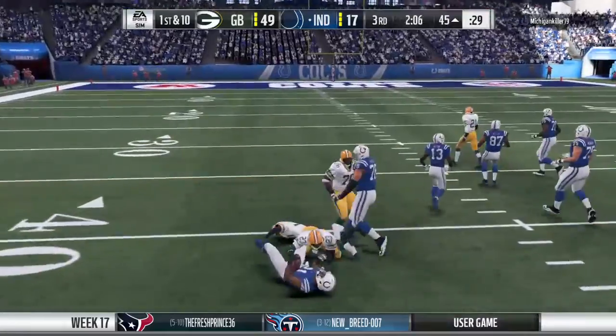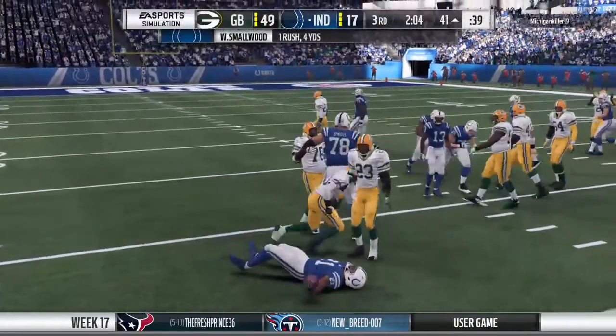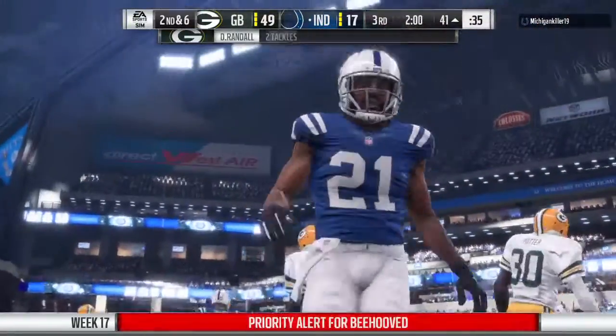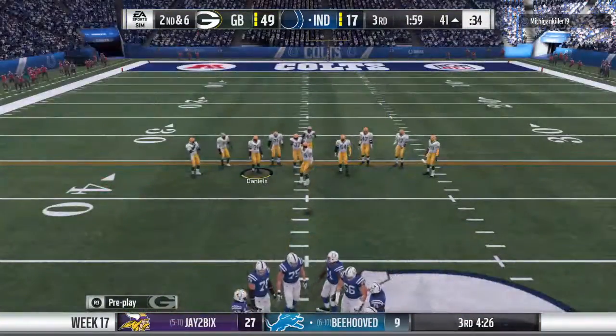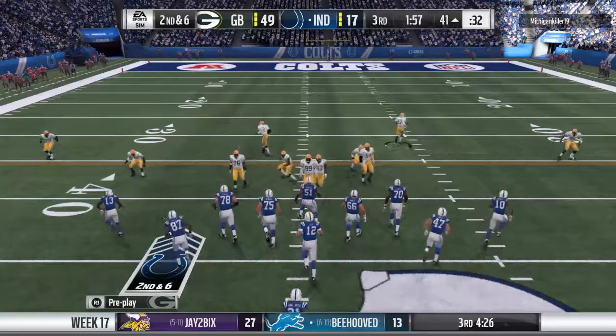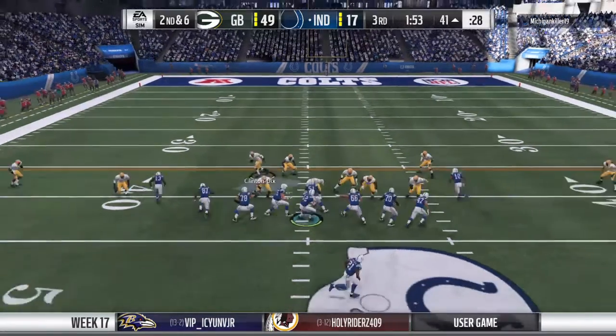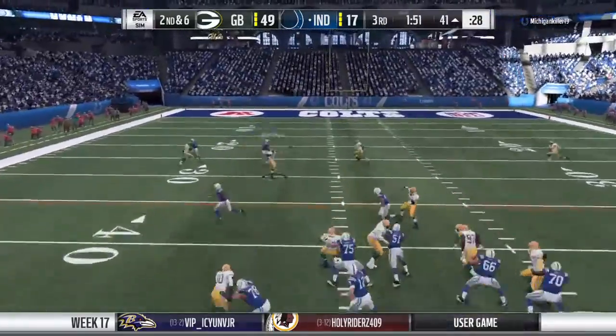First down, a run with Smallwood. And able to push his way forward here for a good little gain. And give him 4 yards there. It'll be 2nd and 6. On any running play that's called, they're always hoping that it's going to break big and go the distance. But when you get a nice gain like that, you're able to do so many things.